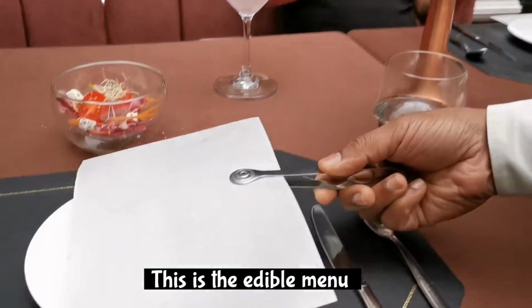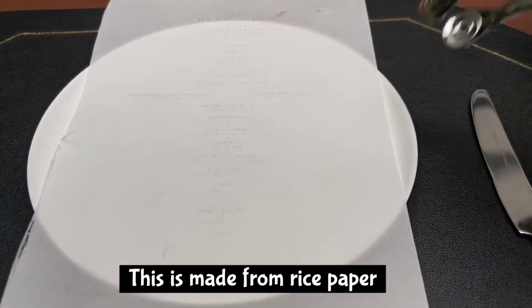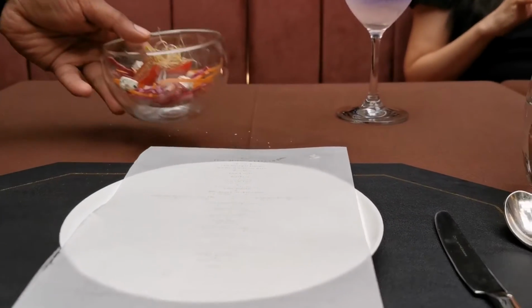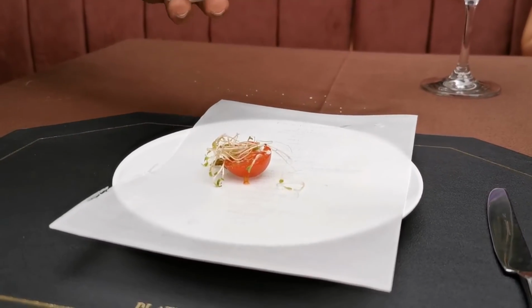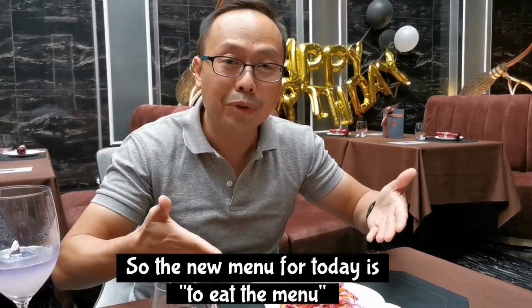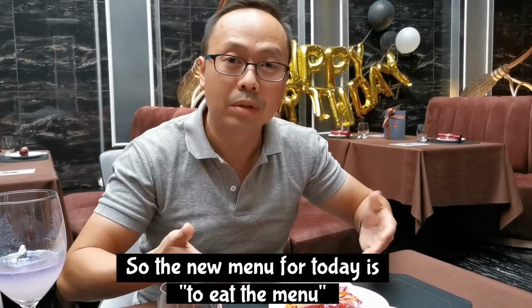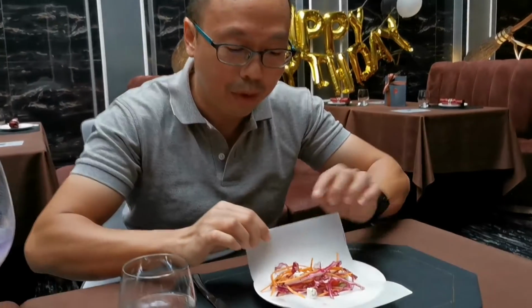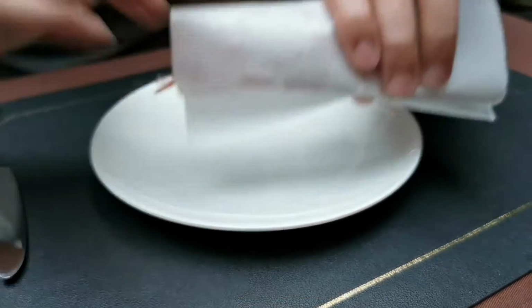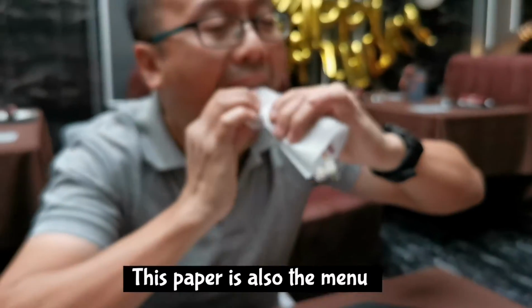It's the edible menu. It's made of rice paper. Okay, so the new menu for today is to eat the menu. Let me show you. They said this is made of rice paper, and when I want to eat, just roll it up. And just now this paper was the menu.